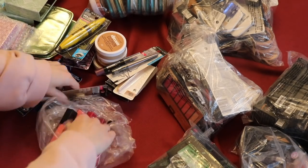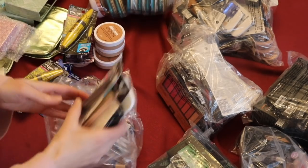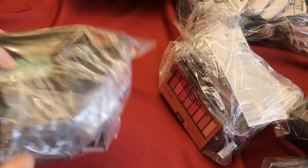Okay, I'm making a big mess here. I'm trying to keep this organized. I'm gonna put the stuff we've already looked at back in the box so it's not so cluttered on this table so we can see what's happening better. All right, let's go through this bag.